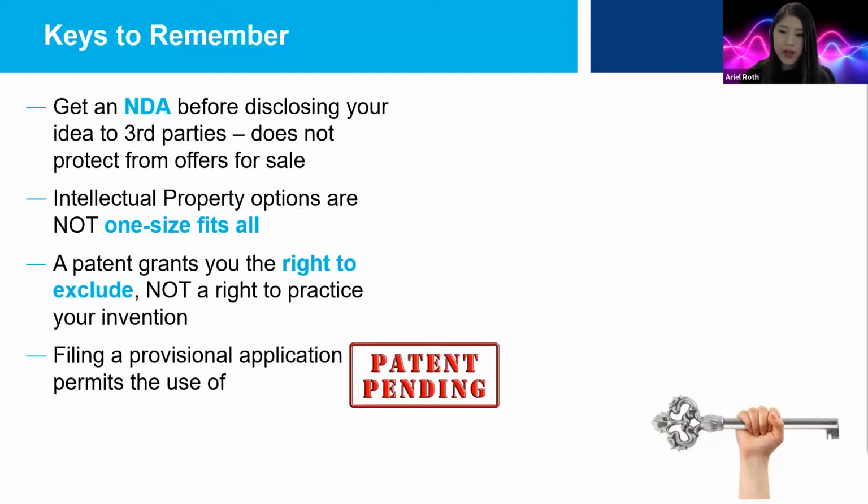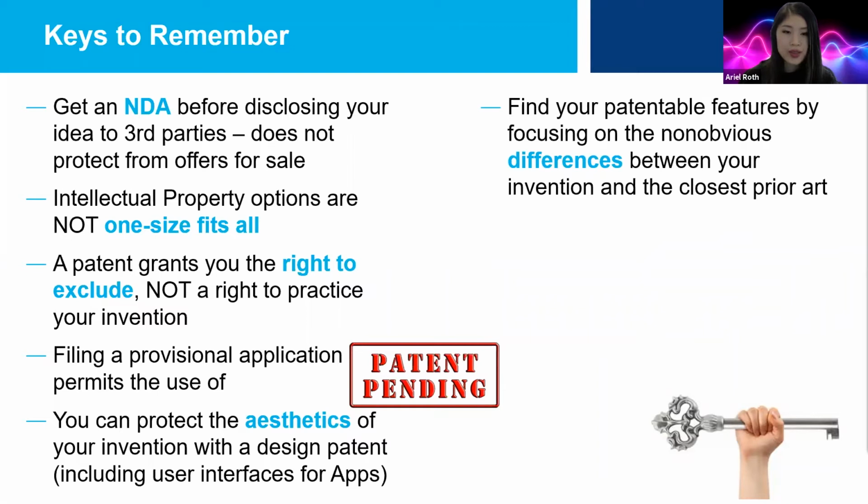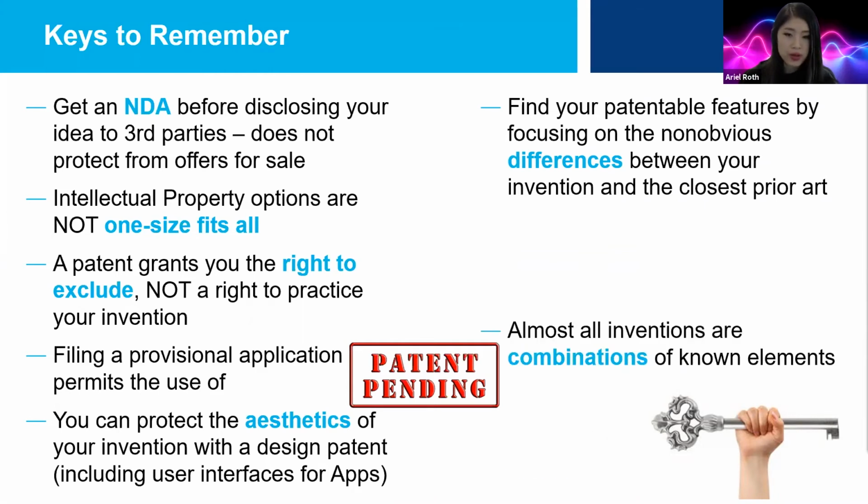And number four, filing a provisional application permits the use of the magic language patent pending, which would be a great marketing tool. And number five, you can protect the aesthetics of your invention with a design patent, including your user interfaces for apps. And number six, find your patentable features by focusing on the non-obvious differences between your invention and the closest prior art.